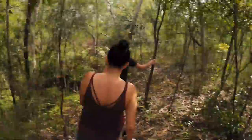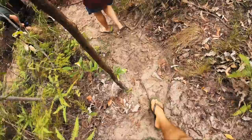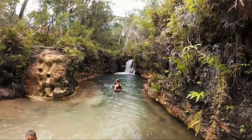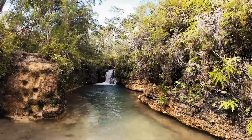It's all these little hidey hole areas that are the best. Oh, I can see sand. It looks like a little private beach. Oh, it is the coolest. What do you guys think? Wow. How cool is that? Wow. What a spot.